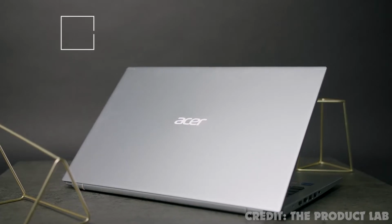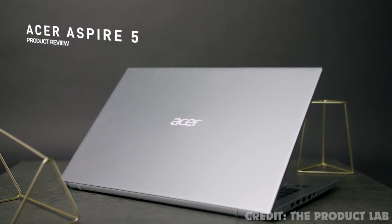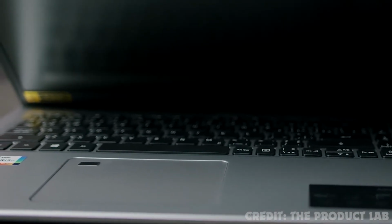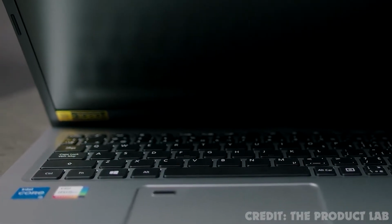1. Acer Aspire 5. At this price level, you won't get cutting-edge design, and the Aspire 5 has a clamshell design with chunky borders around the screen. It gets the basics right, though, with a sturdy chassis that should be able to cope with a few bumps in a backpack or bag when you're traveling.